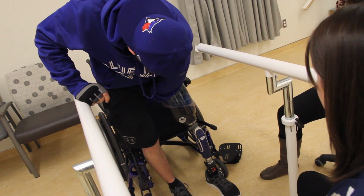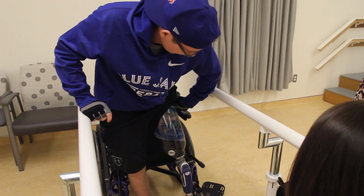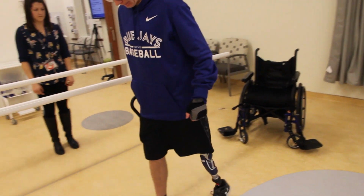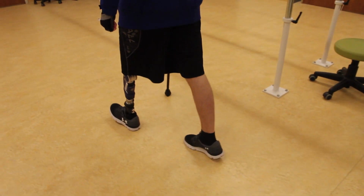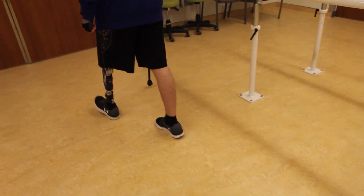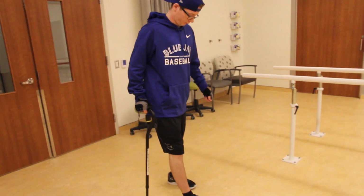We don't want the leg to be sticking out at a funny angle. We don't want there to be any crazy gait deviations. If we see a big deviation, it's more energy for you to walk, it might not be comfortable, and you could be putting a strain on the joints, and we don't want any of that. We want you to be stable, confident, and comfortable. Once I've done all of my static checks, I will get you to walk for dynamic alignment. So I'll move out of your way and I'm going to watch you walk. You can go ahead.